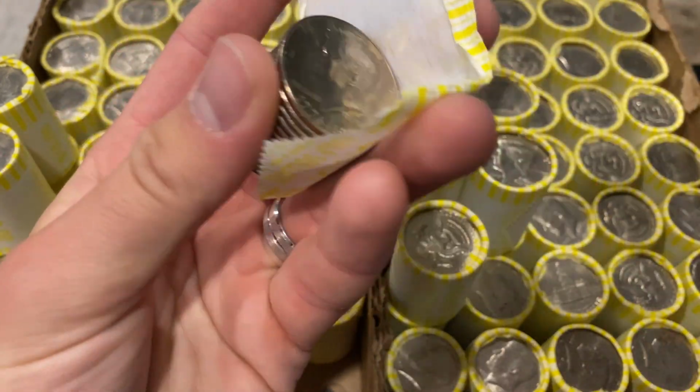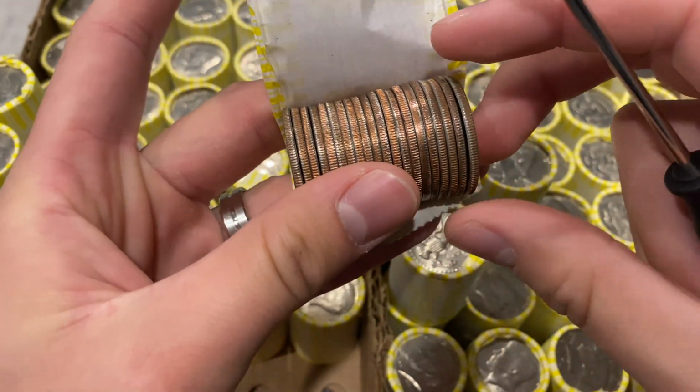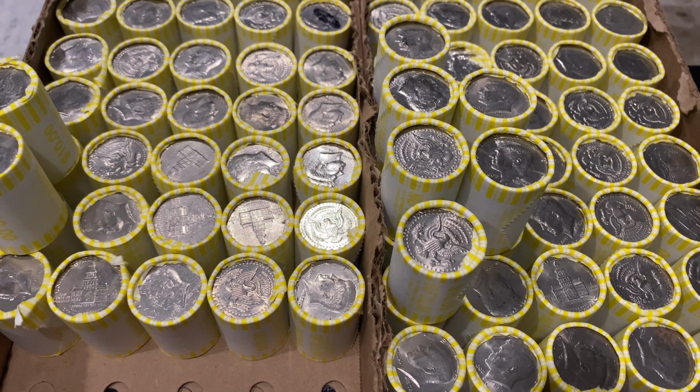Anyways, guys, I'm not seeing anything in any of these rolls, so I'm going to go ahead and get into the rest of the box, and I'll bring you guys in for our first find.